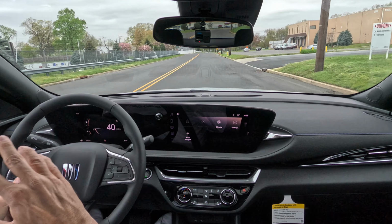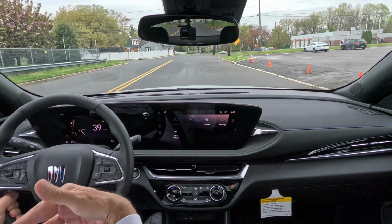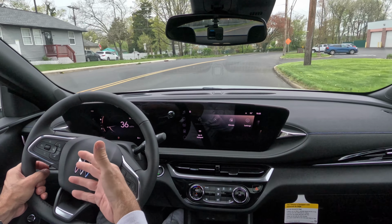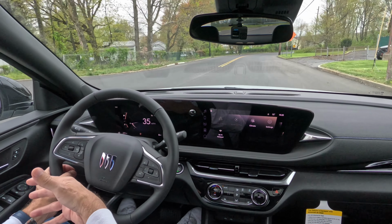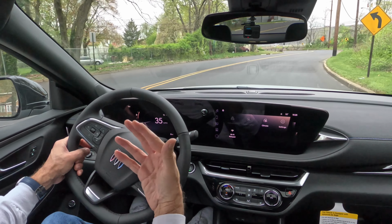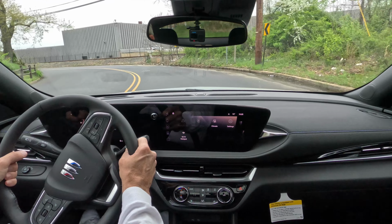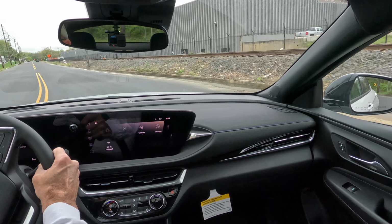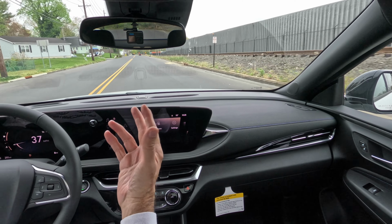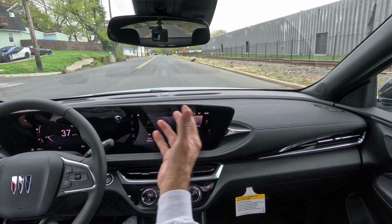So if you are in the market for the Envista, remember, this is the upper level Buick model line. So basically this vehicle is available as a Chevy Trax as well. It's going to be less expensive as a Trax, but since Buick is higher up in the GM food chain as far as prestige, or we want to call it fanciness, luxury, whatever you want to call it, it's going to be nicer on the inside.